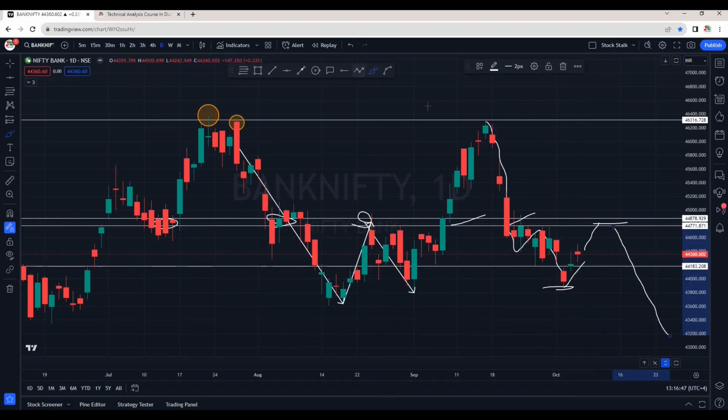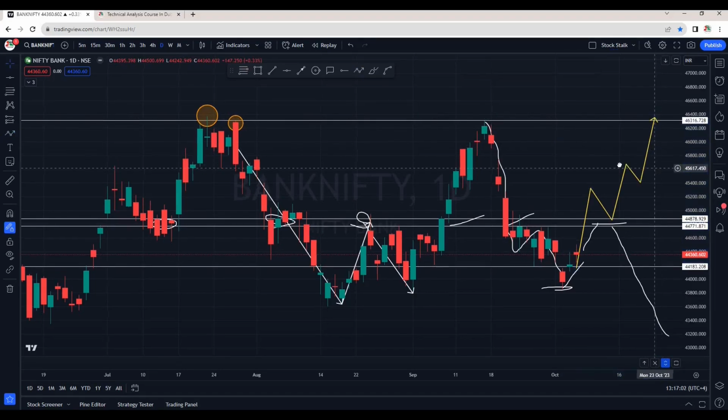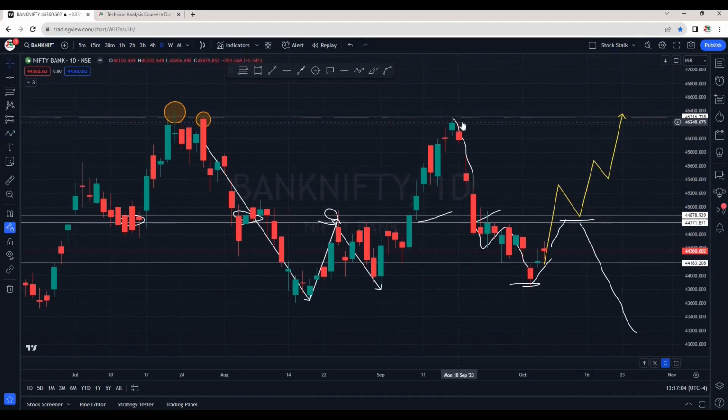Buying pressure will only be seen once the market breaks this area, that is the 44,880 area, and then we may see some bullish price action. There are good chances it may then revisit the same area, that is the all-time high around 46,320. For now, even Bank Nifty, that is the Indian index or Indian stock market, is under selling pressure.